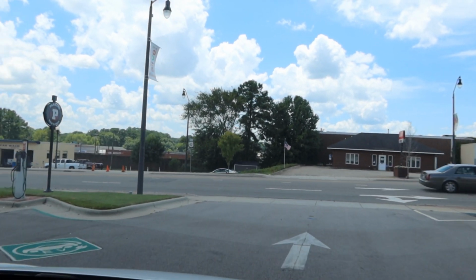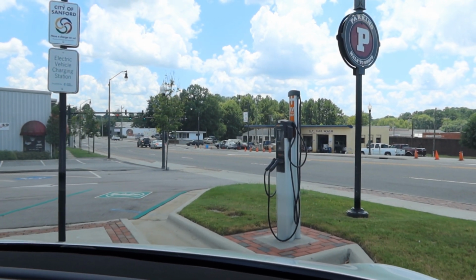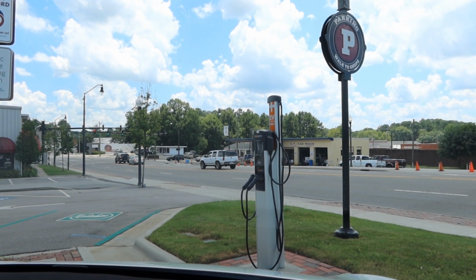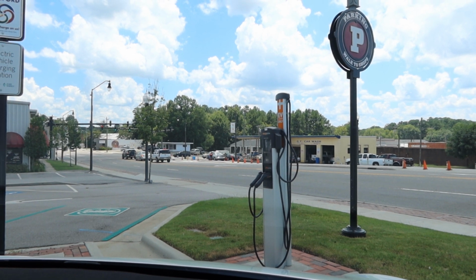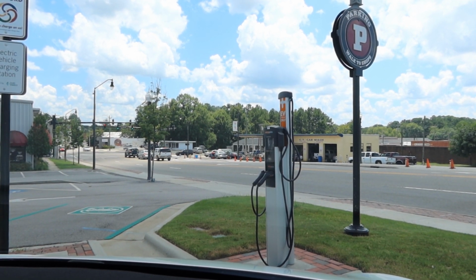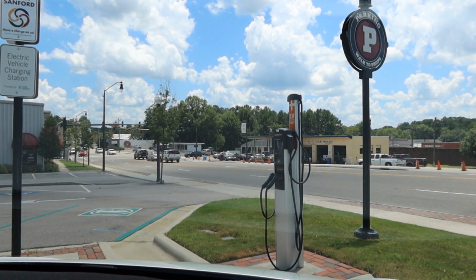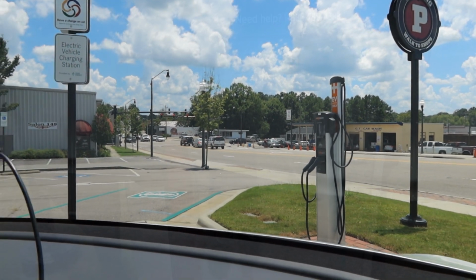I think putting the chargers away from the building is the right answer. We're not asking for special charging privileges. We just need a working charger that's not iced. Yeah, so for our charging, it would have been better to park in the other parking place, but that's okay. Sure. Let me get out and let's look at the pedestal and see what it is.